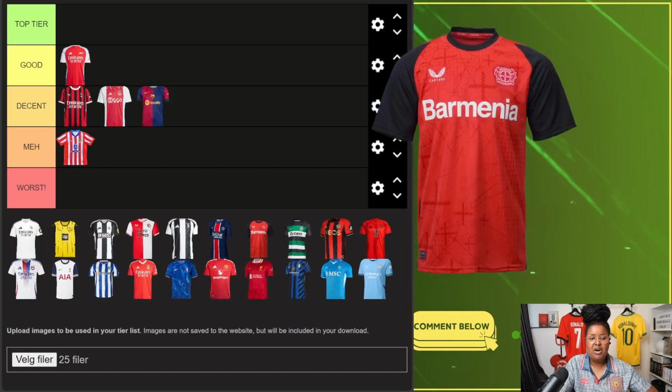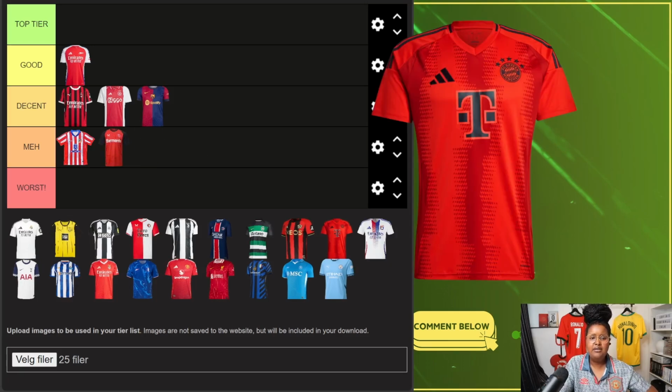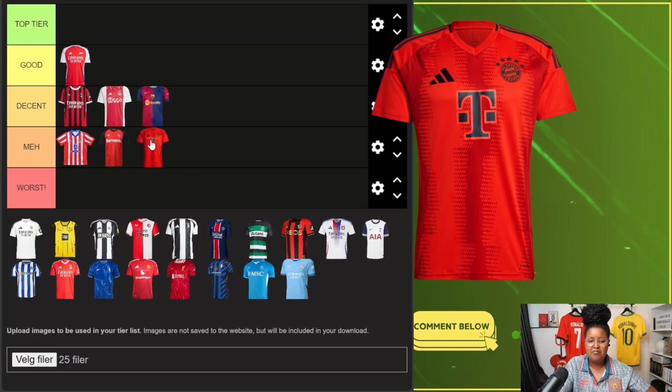Moving on to Bayer Leverkusen. I don't feel like this kit does much for me. It's like, meh. Their home kit last season looked a lot better than this one. I don't know, I just kind of wish we had a little bit of white or maybe some blue in it as well. Put this in meh.